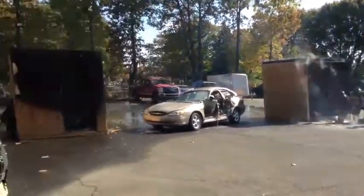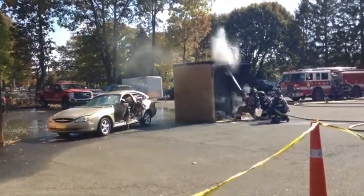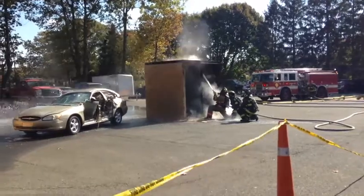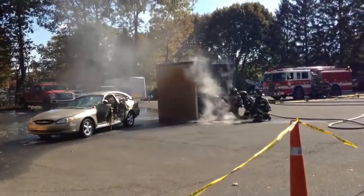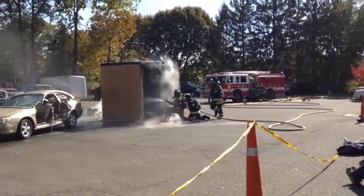Another thing you see the firefighters doing is you see them ripping at the walls and trying to make sure that there's no hidden fire. All of the Stratford firefighters and all of our fire engines have an amount of water on them so that we can suppress fire right off the bat.